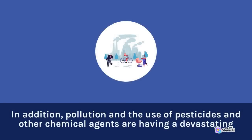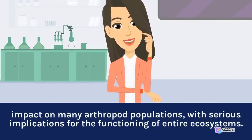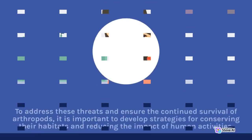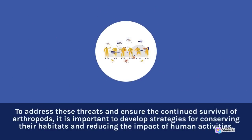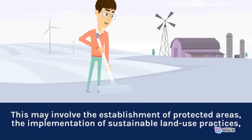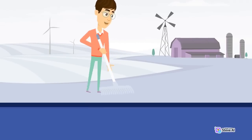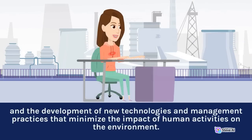In addition, pollution and the use of pesticides and other chemical agents are having a devastating impact on many arthropod populations, with serious implications for the functioning of entire ecosystems. To address these threats and ensure the continued survival of arthropods, it is important to develop strategies for conserving their habitats and reducing the impact of human activities. This may involve the establishment of protected areas, the implementation of sustainable land use practices, and the development of new technologies and management practices that minimize the impact of human activities on the environment.